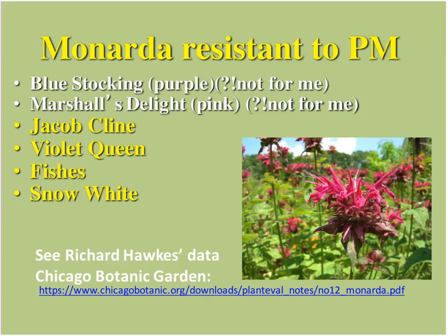Again, there is information that Richard Hawkey has produced on the relative resistance of Monarda to powdery mildew, and that's a useful website to go to. And in our experience, we've been relatively happy with Jacob Klein and Violet Queen and Fishes and Snow White. Not that they don't get mildew, but the kind of thing that I'm usually looking for is a plant where your eye is drawn to the flower rather than drawn to the white of the powdery mildew. We can accept some of it. We don't have to eradicate powdery mildew, but we like cultivars that are attractive in their appearance that allow you to look at the flowers.